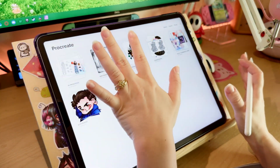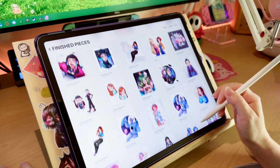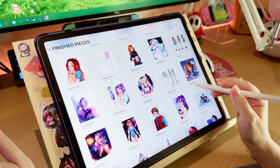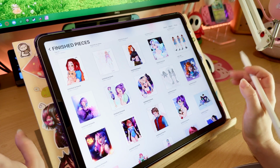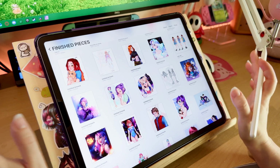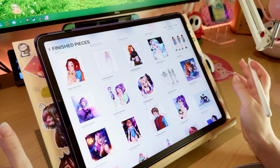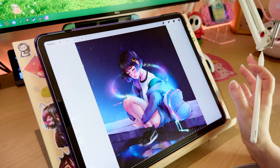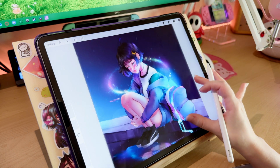Let's go to the finished pieces, and I'm gonna go back because I really want to select some of the older artworks and put them in there. Also, I want to remove some of the really older ones that don't really resemble my current style. So let's start choosing.